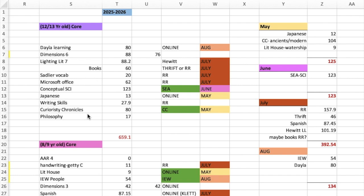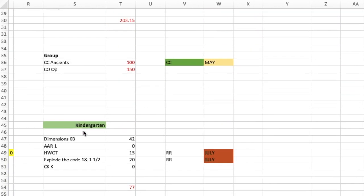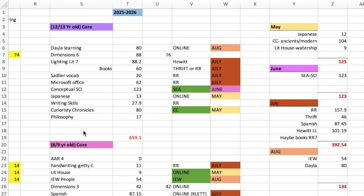So right now, this is brainstorming, what I've written down, but this kind of helps me break it down. You can see here I have my oldest, and these are the curriculum resources I want for her, my middle child, and my kindergartener, and I do have group subjects as well.